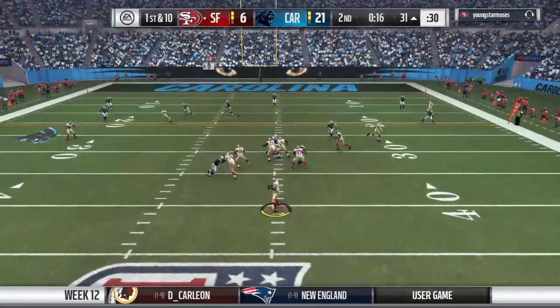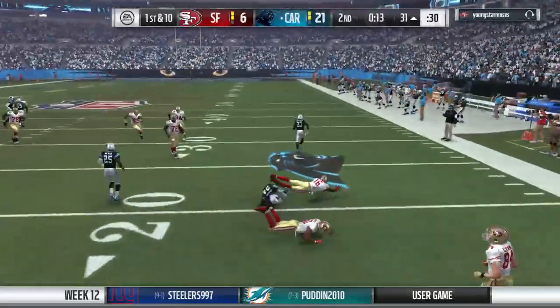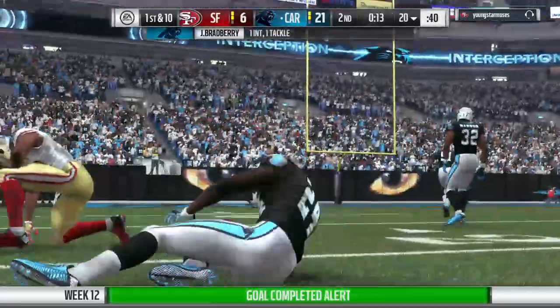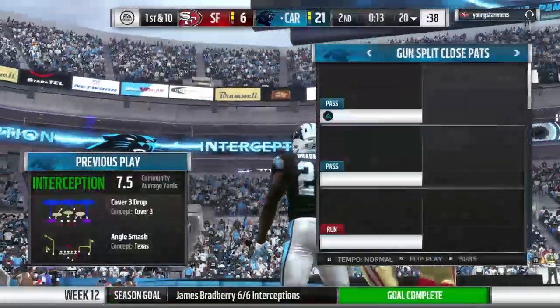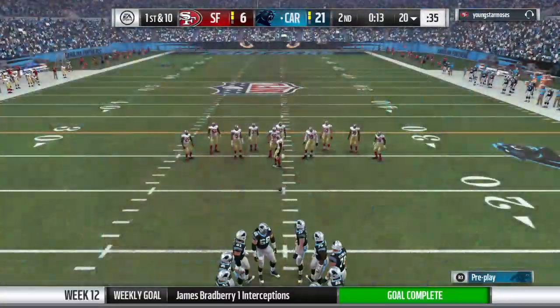On first down, he'll drop to throw. And he fires one that's intercepted. A great read, and it's picked off. And his guys have got it back at the closing stages of the first half. Carolina getting set to take the field.